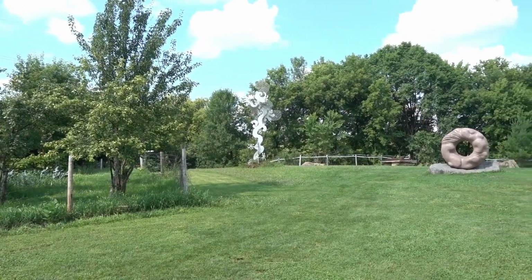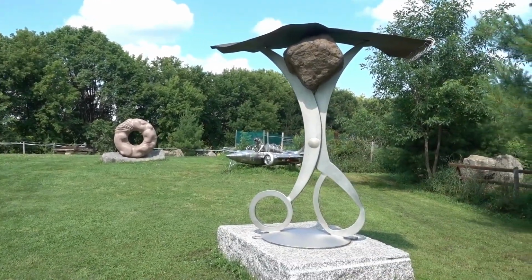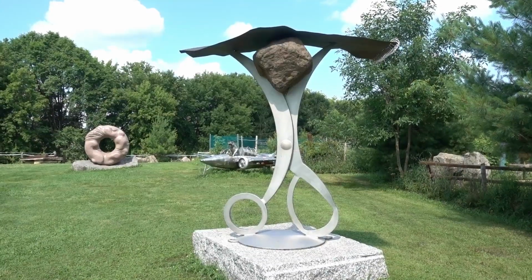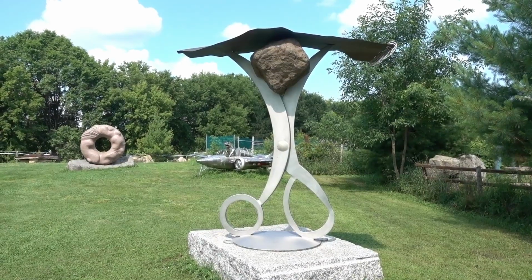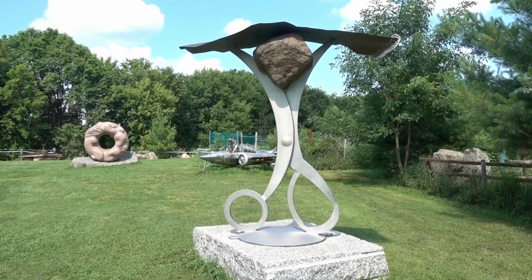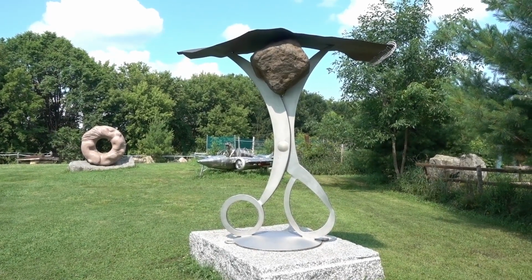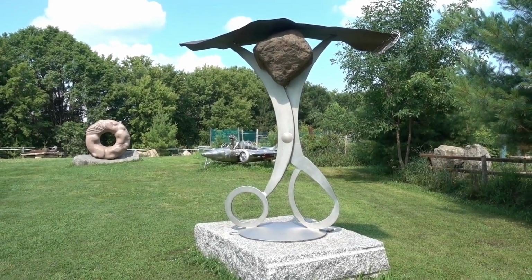And as long as I'm here, I can't stop by Big Stone Mini Golf without taking a look at my very favorite sculpture in the whole park. I like this one because it just is a good illustration of how fun and whimsical this place is. Just little pieces of magic around every corner. And this one, rock, paper, scissors, just embodies that whole concept completely.